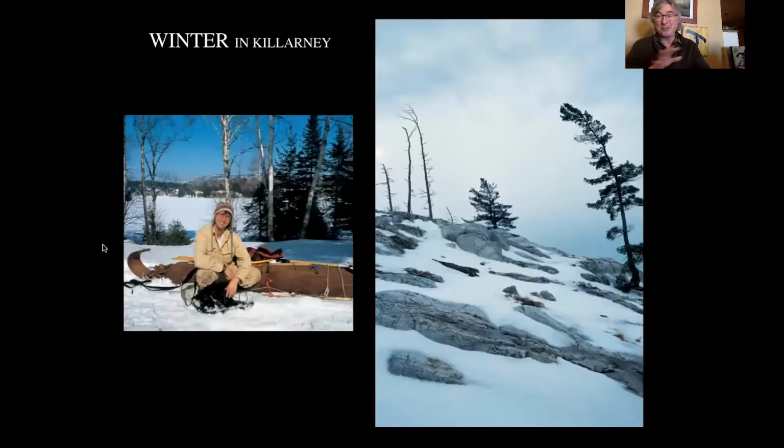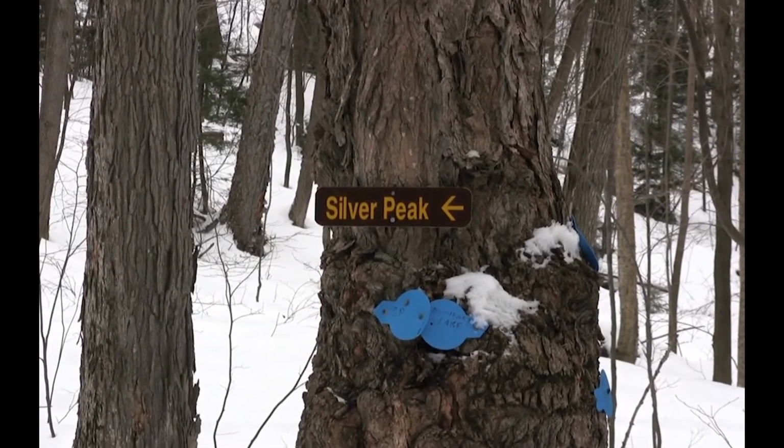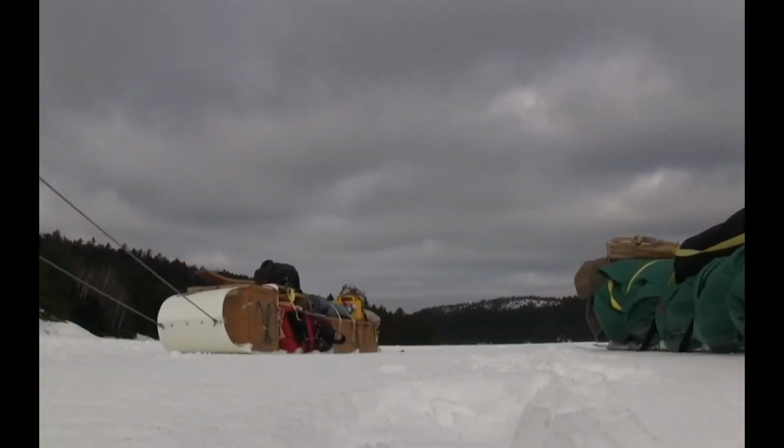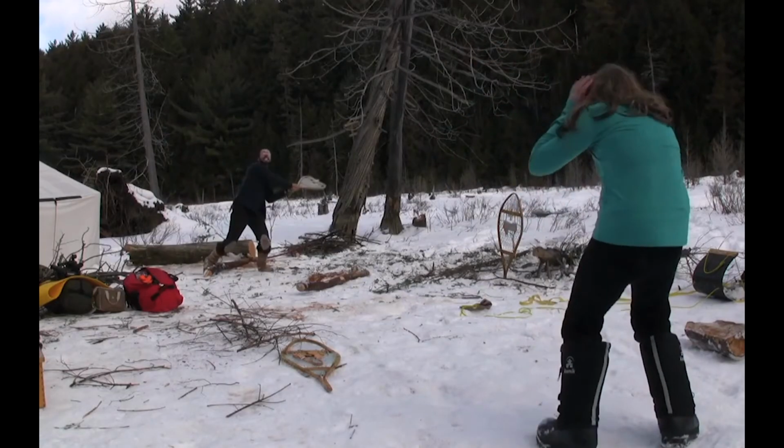Winter as well. Sorry, I also put a winter section in the book about what Killarney is like in the winter. We're not going to talk about that because these are paddling routes, but I just wanted to mention that it's a phenomenal place in the winter as well. I was in Killarney in the wintertime, and we attempted to go up Silver Peak. Didn't make it, too much snow. Great adventure though, but this is where we camped on the portage into Clear Silver.